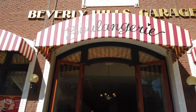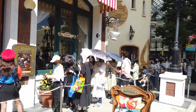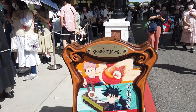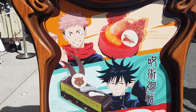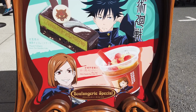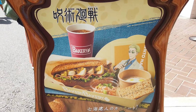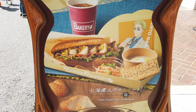The Boulangerie is really popular in the morning, but I've never seen it draw lines like this. And the reason being, they have special Jujutsu Kaisen menu items. We've got a blood orange mousse, green tea chocolate cake, that sounds pretty good, and a rose lemon tea. And on the opposite side of the same sign, they have a sandwich meal. That one actually looks really good.